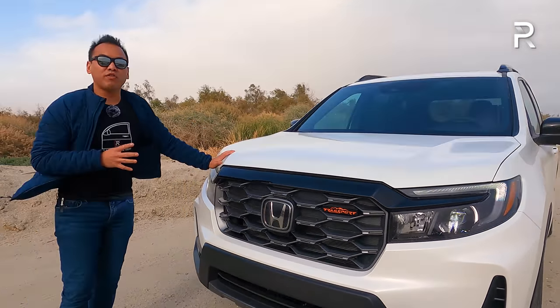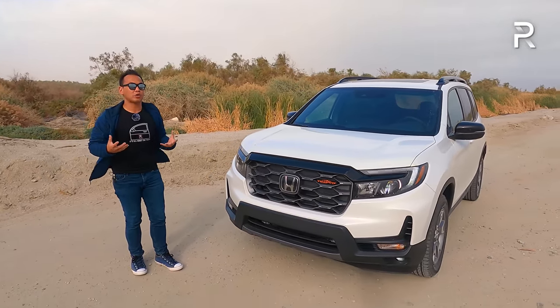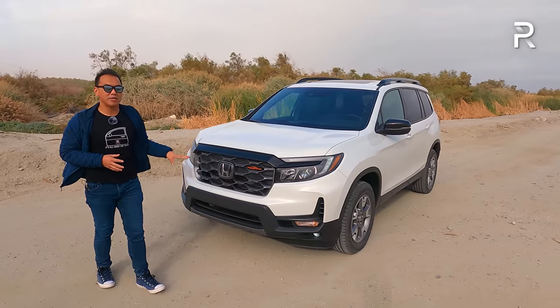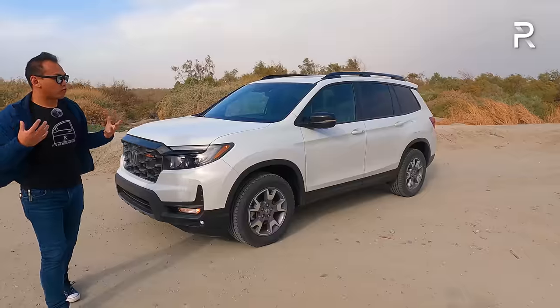And I think the refresh is definitely successful. It gives the Passport a more truck-like look, which is kind of important because people buy this not because it's a three-row crossover like a Pilot. You want this thing to stand out in a more rugged way.